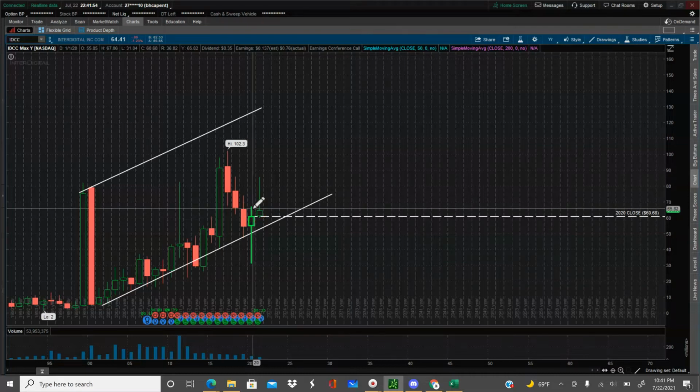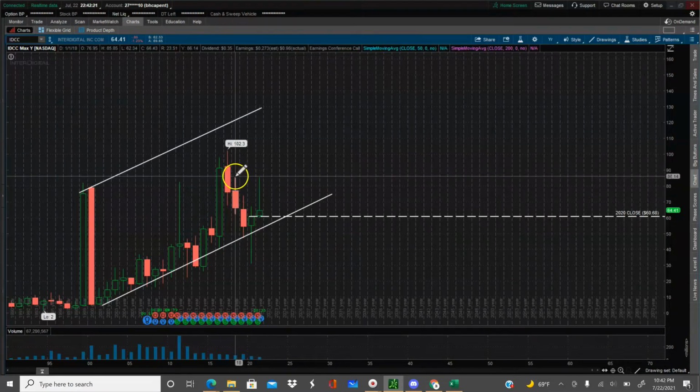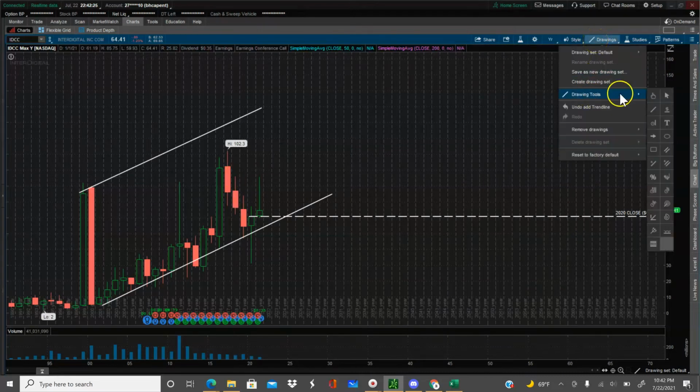So 65 represents 2019's opening price. And then 2018's open was around 76, 77, somewhere in there. And as you can see, the high was 85.85, and this year's high was 85.75. So it came just 10 cents shy of 2018's high price.